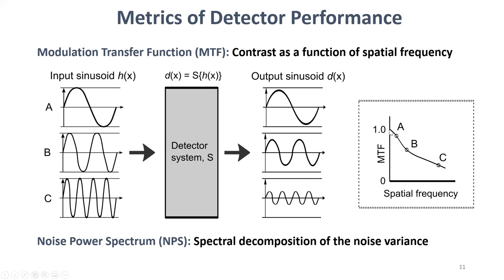So the MTF is usually plotted on a graph of MTF versus spatial frequency, and an MTF of one means the output signal mirrors the input signal perfectly. At higher spatial frequencies, you can see how the signal is degrading. So that's why you see the MTF curve typically drop off at high spatial frequencies.